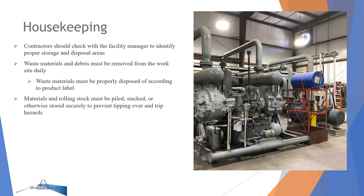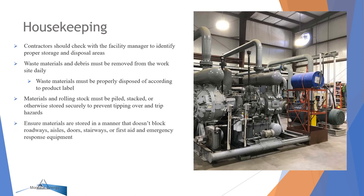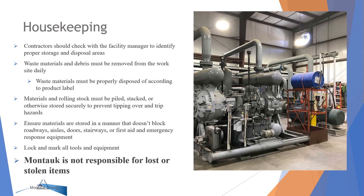Materials and rolling stock must be piled, stacked, or otherwise stored securely to prevent tipping over and trip hazards. Ensure that the material is located so that it does not block any roadways, aisles, doors, stairways, or first aid and emergency response equipment. Valuables left unattended overnight may be stolen. Lock and mark all tools and equipment.